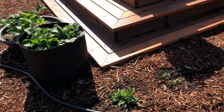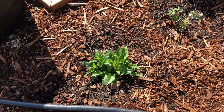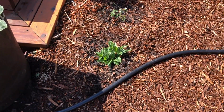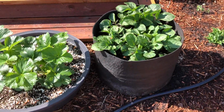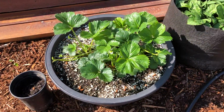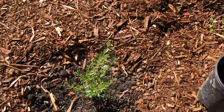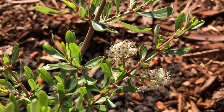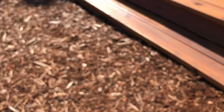I stuck some of the perennials from the front here. I don't even know what this one is yet, but it's going to be good for pollinators. Started some potatoes in grow sacks. These are strawberries that were already here, and I put them in a pot. Native ceanothus again. This one actually is blooming a little tiny bit, but this plant grows pretty slowly. It'll probably be a couple years before it gets 3 or 4 feet high.